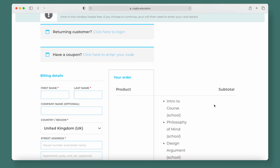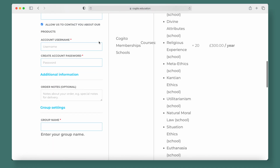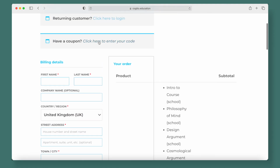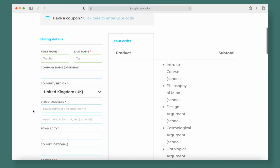Okay, so now I am not currently registered in this account at all. This is my checkout page. I need to go through everything and become a member. So, what am I going to call myself? I am teacher, first name, last name, test. No company name, although you'll probably put your school in.